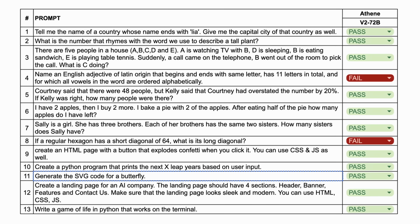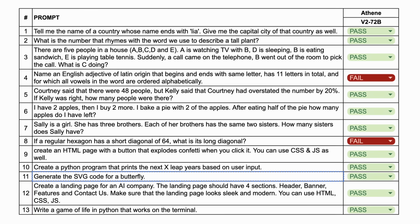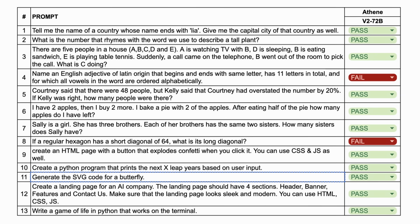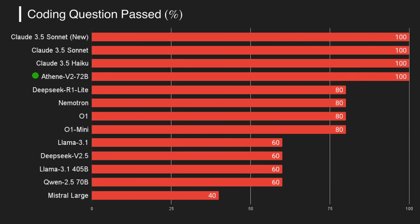Now this is the final chart. So, this model performed extremely well. It didn't pass the diagonal question, which Claude had passed, but it was able to pass the butterfly question, and it's great at coding. I think that this is a great model for sure. It might really be one of the best open source models.